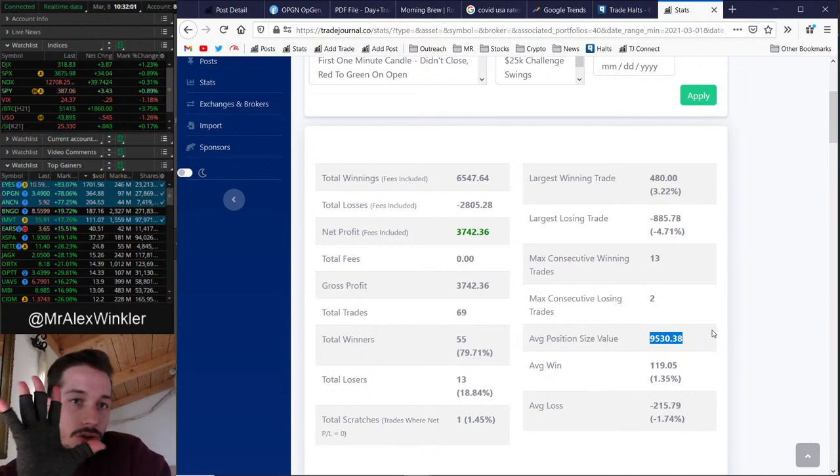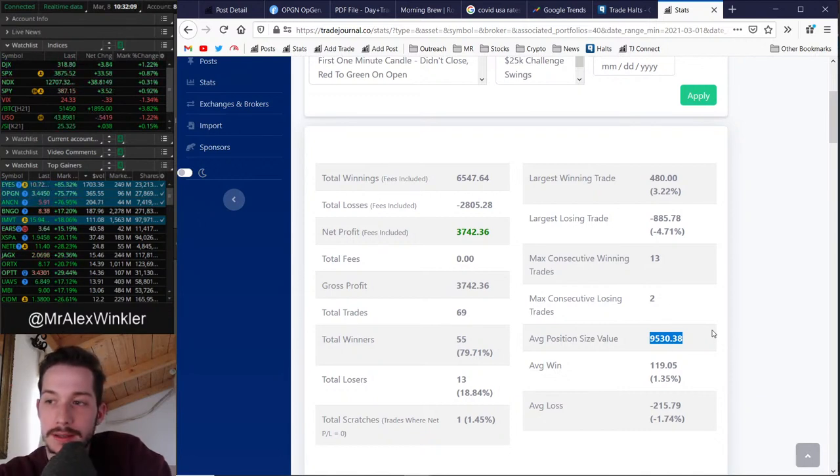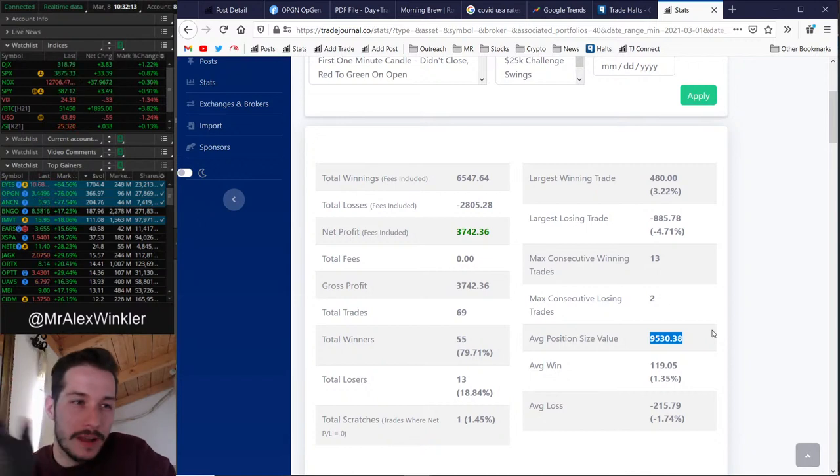5% is a good day. 10% is a great day. Anything over 10% of my average position size is a home run day in my eyes. Anything below 5% is kind of like, you know, scratch, it's okay. And then obviously anything in the red is a disaster. Well, not a disaster, but it happens.